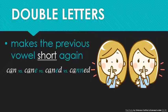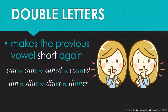The double N's make the vowel short. Doesn't have anything to do with the ends. It just has to do with the vowel ahead of it, how you pronounce those vowels. Okay? Another example. Din, dine. A lot of people see these next two words and they get confused. Okay? But the third word is diner. That's a restaurant where you go eat your dinner. So the diner dined for dinner with a lot of din. So you could see dine, diner, still has that long I sound, but when you add the N, it becomes short again. Din, dinner. Okay. So din, dine, diner, dinner. Long I on diner, short I on dinner.